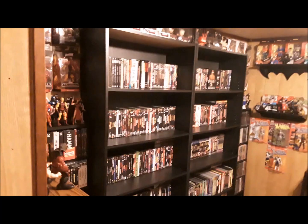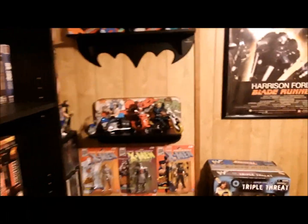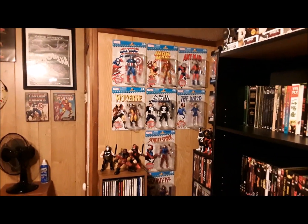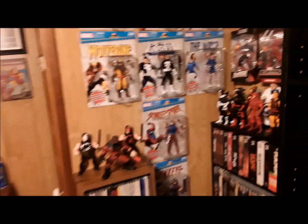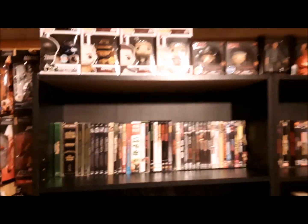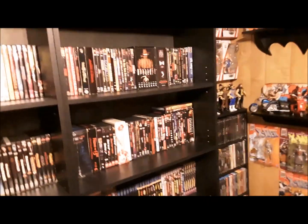So let's just take a quick look around here so you guys can kind of see the whole room. I have kind of a small room, but I have managed to fit my collection in it as well as I can, I guess. But I got some really cool stuff to show you guys. Trying to think where to start. Thinking that maybe we'll start right over here, kind of with the bulk of my collection. And I'll just try to go through and give you guys a good idea of everything I got going on here right now.